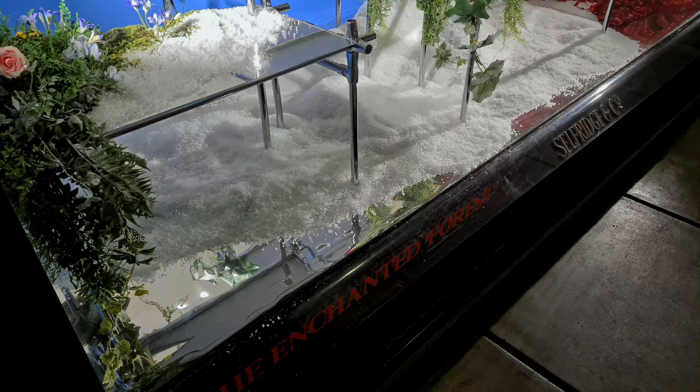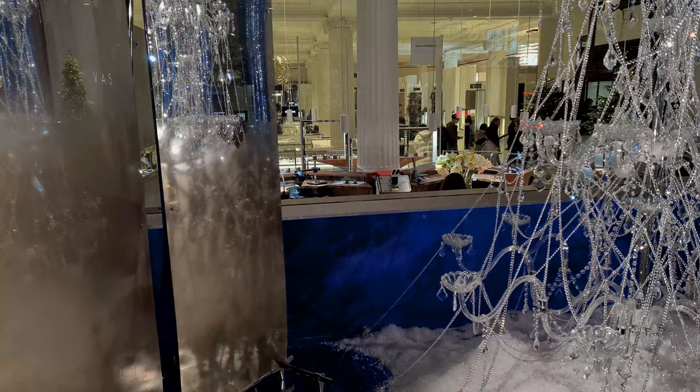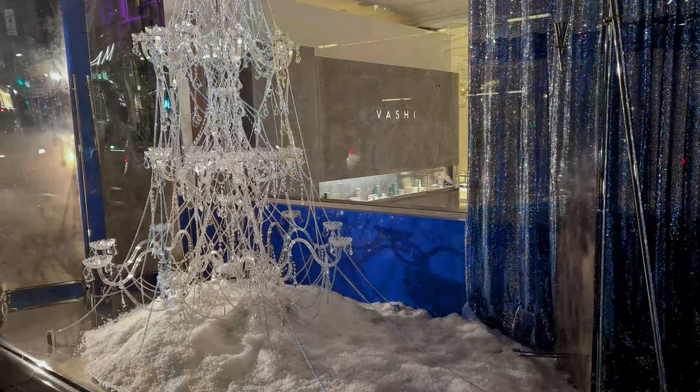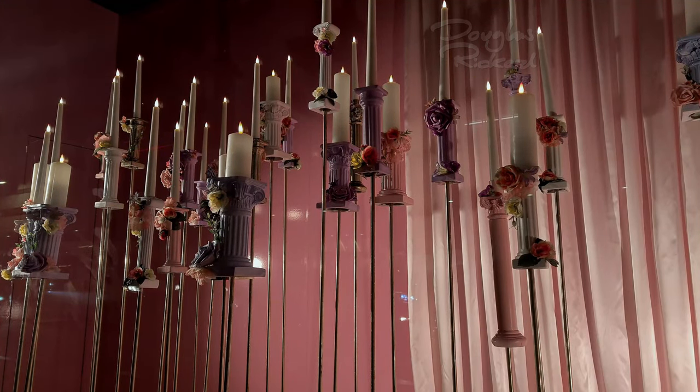So there's the Enchanted Forest, very Snow White and the Seven Dwarfs, the Twinkling Tree, and I think my favourite, a candle-lit chorus. These three win Selfridge's my top spot in Best Store Windows 2021.